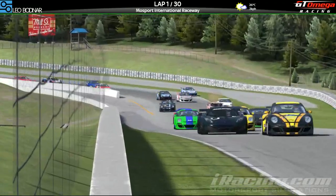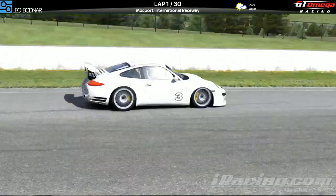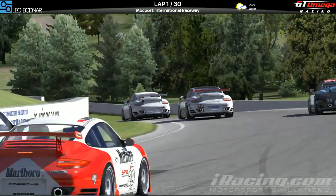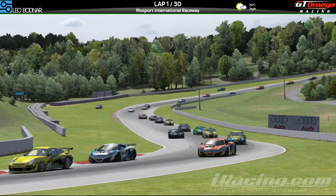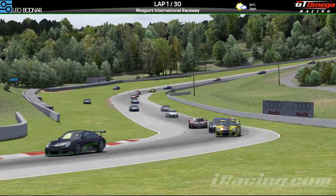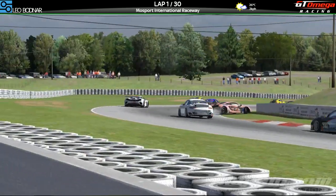So far, I'm seeing pretty much everybody getting through turn 1. We've got one a little bit wide onto the grass, but he manages to get through. Everybody else, good job guys, clean through turn 1. I've got a couple of cars just running a little bit wide through turn 2. It often does happen, but no one into the wall even. That's the main thing.